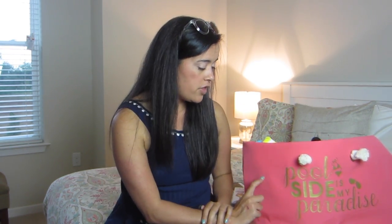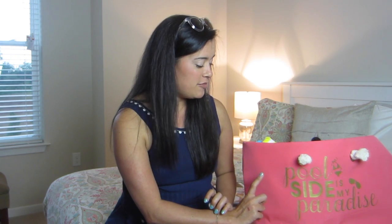I will say though that this Sunbrella fabric does melt. It does not take to heat well at all. So I had to use a pressing cloth.